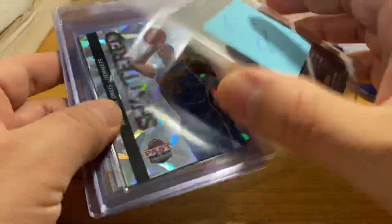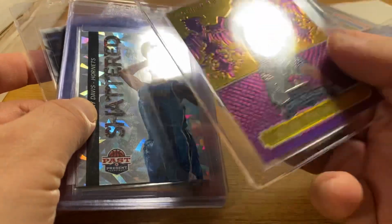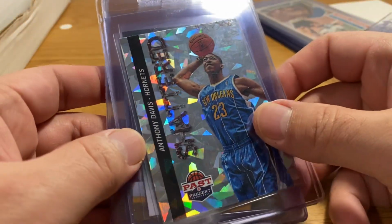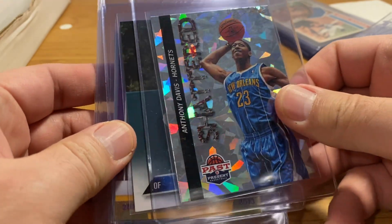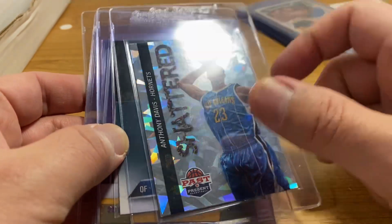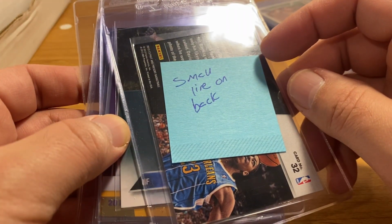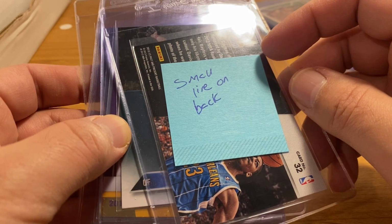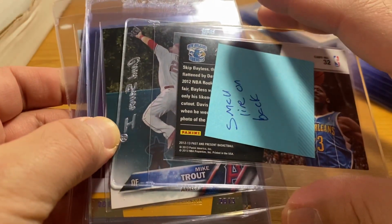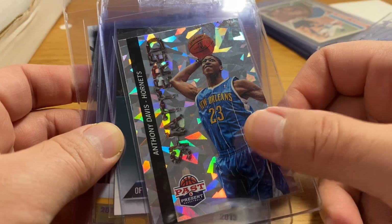Here's another one where I got a note on here, small dimple on the back. This is number 75, and Klay Thompson, unfortunately, out for the year, which sucks for him and lots of people. But all right, this is a parallel of, I think it's the second year. Oh no, this is 2012. That would be his rookie year, so that's kind of cool. Anthony Davis.